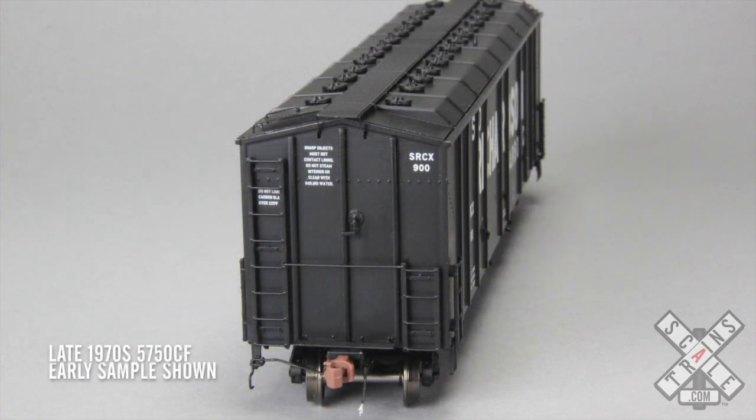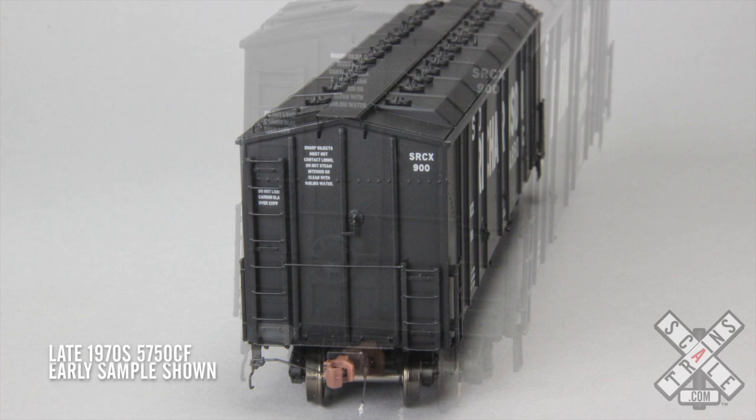This is the A end of our late 70s era 5750 cubic foot carbon black covered hopper. Again, very similar to the B end. You see the separately applied ladder, coupler walkover platforms, train line hose, coupler cut bar, and die-cast coupler. There's also another valve on this end for the air bladder unloading system. You'll also notice a 28 hatch roof. Again, this is specific to Sid Richardson cars and a few others. You'll also notice the sharp printing on this end of the car as well.